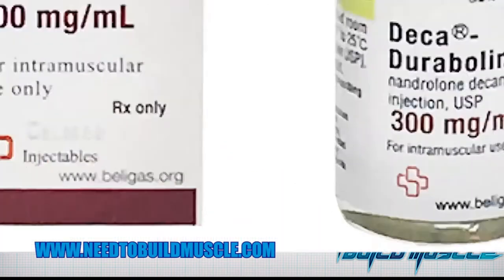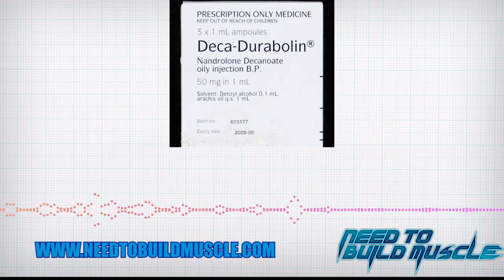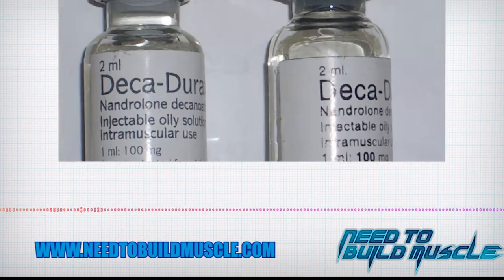So first off, what is Deca Durabolin? A lot of you have probably heard the term Deca in the gym. That's the popular name of it. It's a 19-nor compound, and what this means is that it's a 19-nor testosterone steroid family.